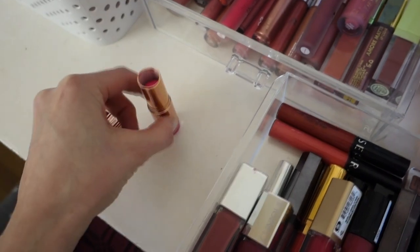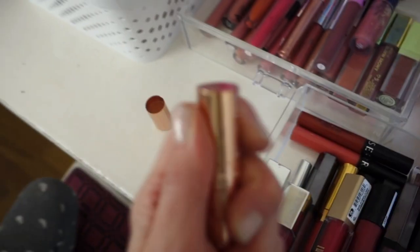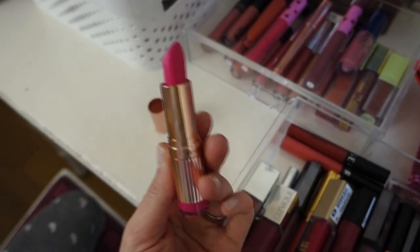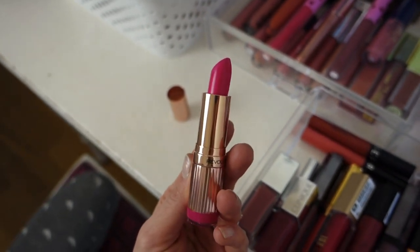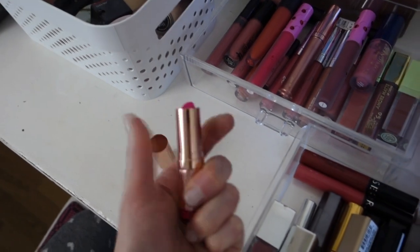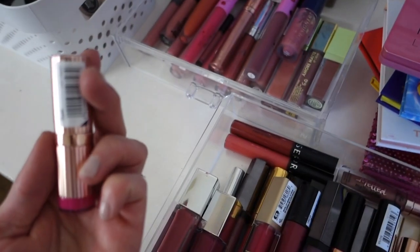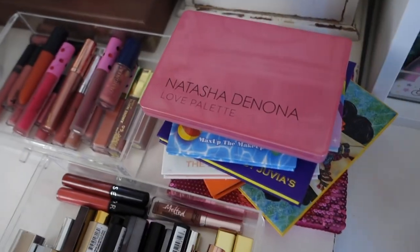Ooh, this one. This is beautiful. Okay, let's see. Can you write it down? Okay, I'm doing it. Look at that! Is it that one I should use? You like it? She likes pinks. So, this is the Revolution, I think the Renaissance something in the shade Date. So here we have all the makeup.